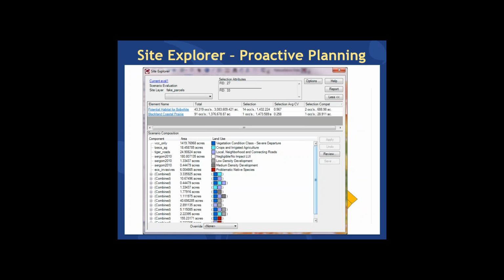Again, you see that there are those two elements. They both occur here. You can see that we have more of their habitat within the selected sites. We have a similar array of land uses, although we also have low density and medium density development, although they're very low in terms of the area that they cover within the site.